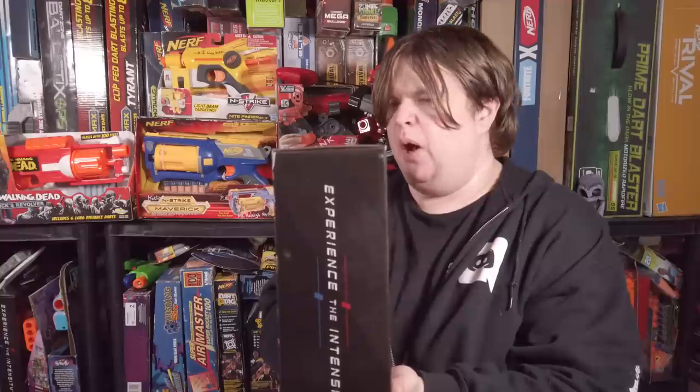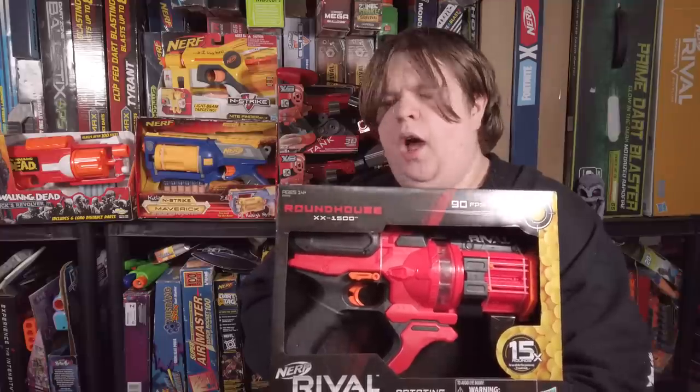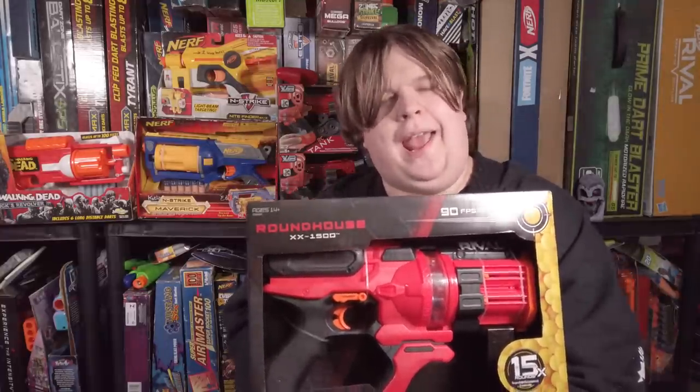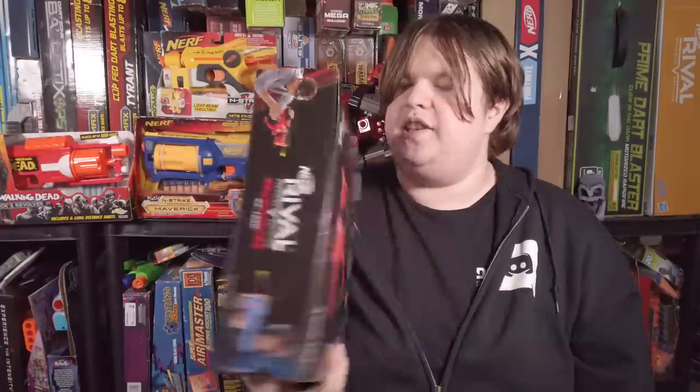See how big this box is? The Roundhouse! I don't think I can accurately describe how big this hand cannon is. I know you could watch a video on the internet and get an idea, but it's massive. I underestimated how absolutely monolithically huge the Roundhouse is.